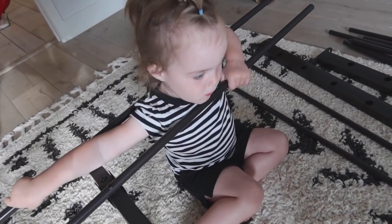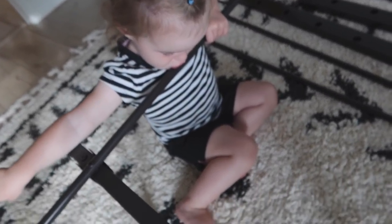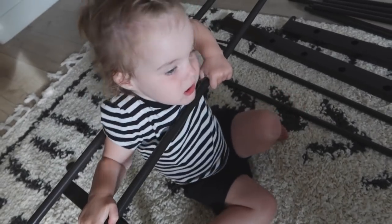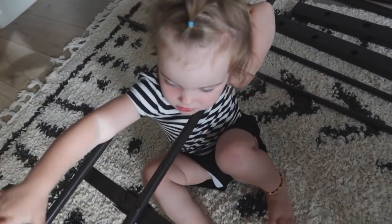Are you stuck right now? How did you even get in there? Good effort, Bo. I'll help you. I'll help you. We did it. We got the bed together. And that means tonight is our first night in a king-size bed. Yeah. My happy dance was a little more peachy.